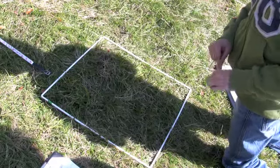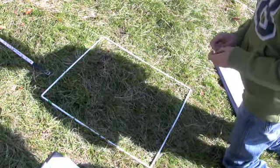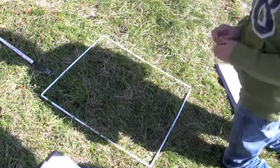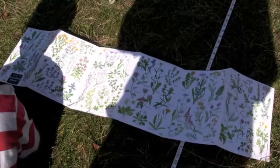Species? Nine. And what kind of species? Of what? Grass, grass, clover. Great. Have you written them down? Can we write the species down? Yes, please.